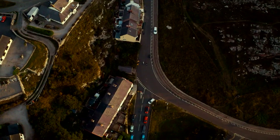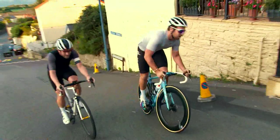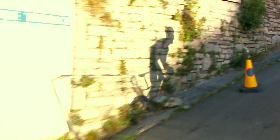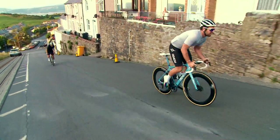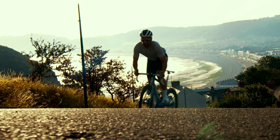Mate, how are you feeling? Not great. Not great at all. This is probably the steepest part. Go on. Show them how the pros do it. I can't. 19%. Come on, Barbet. You can do it. I didn't have breakfast. There's a sign there: 1K to go.